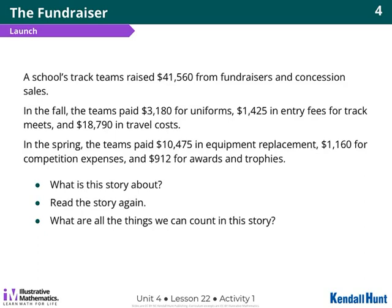What are all the things we can count in this story? Jerica. All the money they spent. Right, they bought uniforms, they had to pay for entry fees, and then travel costs, and then they had to pay for equipment replacement, right? At the end of the season, competition expenses, and of course, awards and trophies, right?